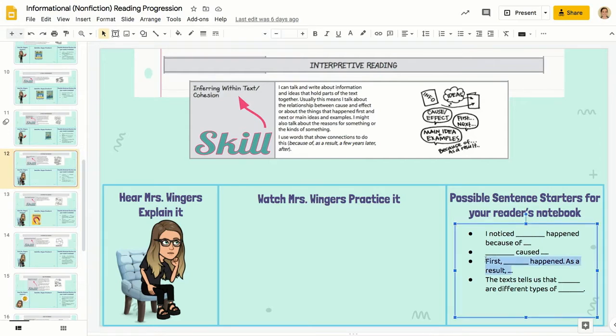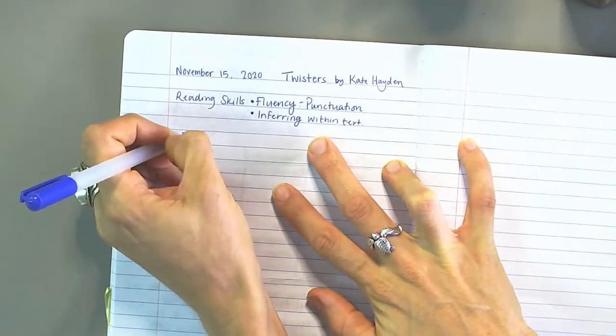You know, this one's kind of sticking out to me because in that part I just read, it really talked a lot about the wind made the twister happen, and then the twister made all of the mud and rocks and hay and stone move around across the fields. I think that's going to be my first.